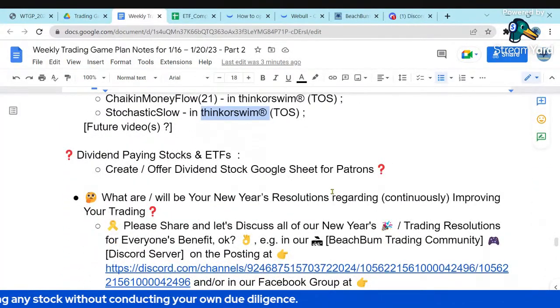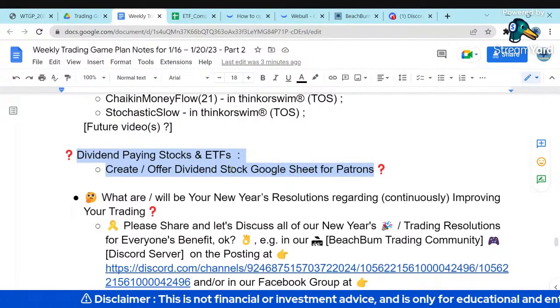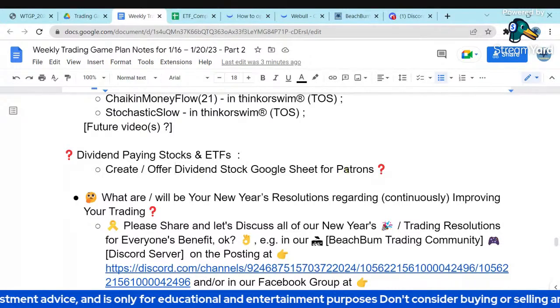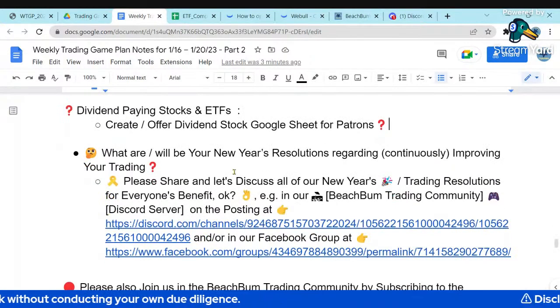Okay, so I'm going to wrap up pretty quick. Again, another thing I'd love your feedback on is if you'd be interested in more information on dividend-paying stocks. Would you all value another spreadsheet like we have for ETFs for dividend-paying stocks? We talked about JEPI and JEPQ, and would you like to see a comparison of their dividend payments to other dividend-paying options? So give us your feedback.